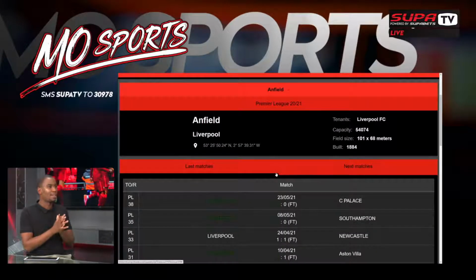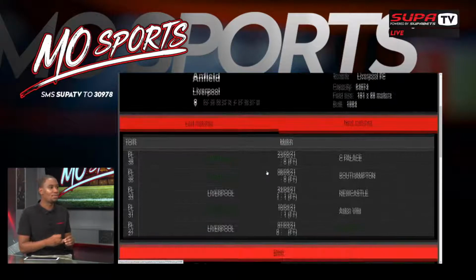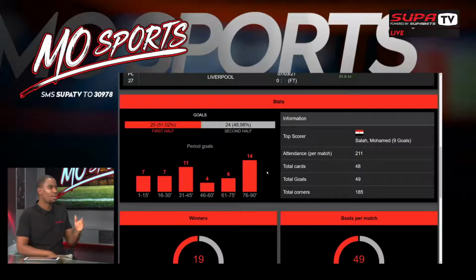Now, funny enough, there was a complaint about Old Trafford. Today I went to do my homework about Man United. People are saying that at Old Trafford, while you're watching the game, there'll be rats running onto the pitch. They just go collect a piece of cheese. So there's a whole lot of complaints about the maintenance of Old Trafford, and it's a long story. But this is how it's looking for Liverpool this season at Anfield.